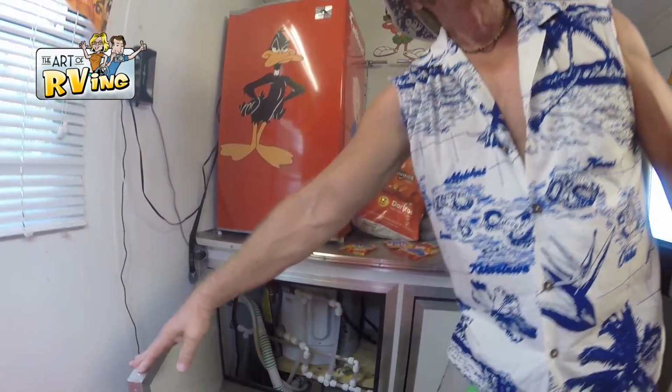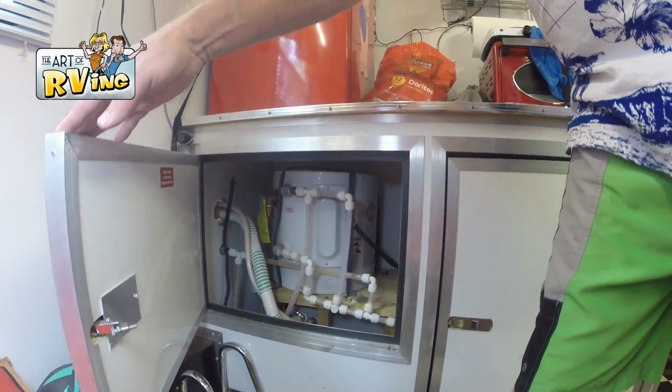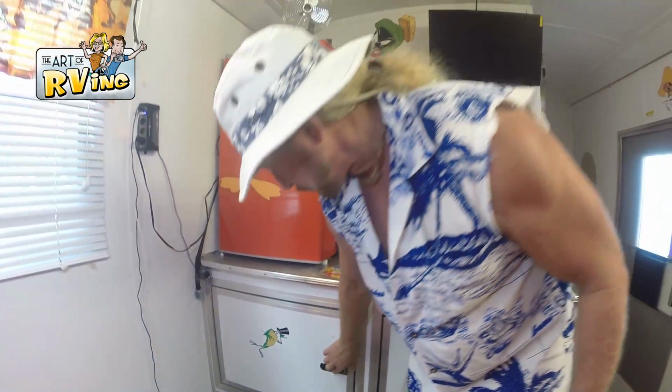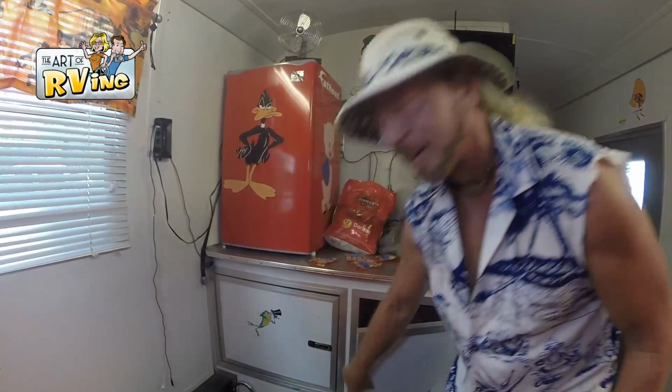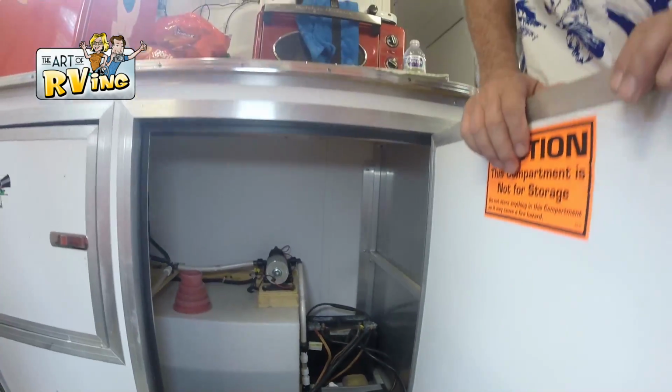Hot water heater. It's got the inverter, the converter, the pump. It's fully self-contained. Everything works on it. Over here, you got an extra battery in case somebody steals one off the front. Got another battery. You got your freshwater tanks right there in your inverter.